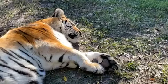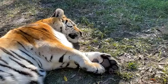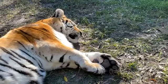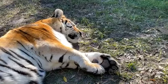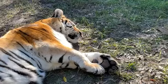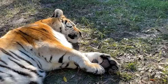I'd say she looks pretty content, so I don't know why anyone would think that our animals aren't taken care of here. She is in snooze land.